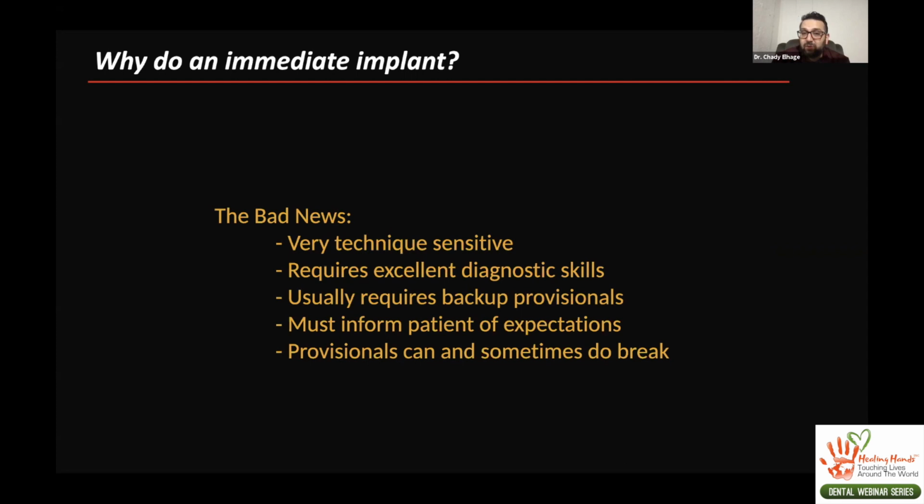So you have to consider a backup restoration. If this is a central incisor or a front tooth, and you don't have any type of removable appliance that can be used for the patient to walk out of the office with a tooth in place, in case you cannot place the implant with some sort of restoration, if that was what you're planning for, you have to plan a backup.